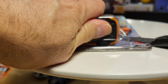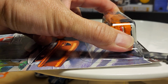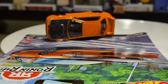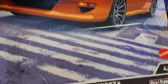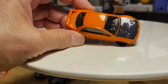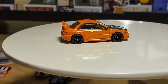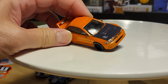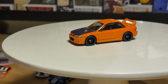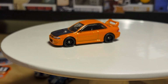As you see, you run the blade along on the edge here, make sure it is nice and sharp, so you can get a good clean cut without tearing up the card, and you are able to preserve the card there like that. So very cool piece. It's got the carbon. It's all orange carbon fiber hood. Nice rim choice, all black interior, right-hand drive. And that'll go in, of course, the Subaru case in the garage.